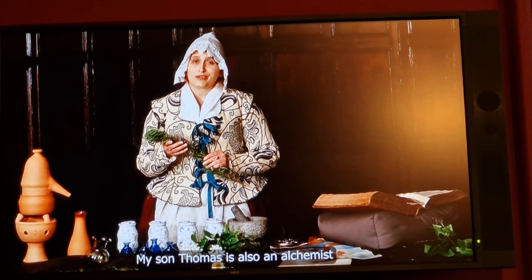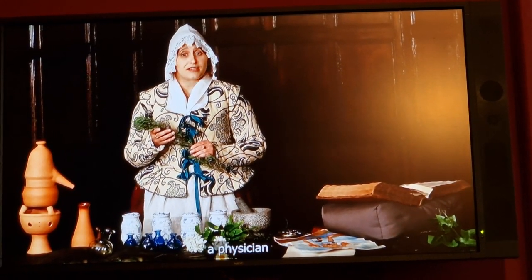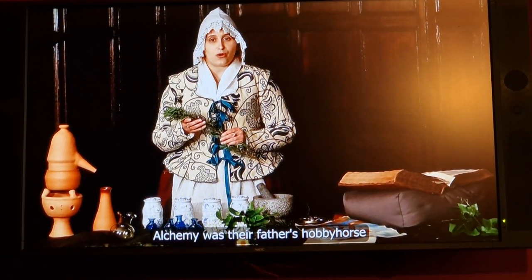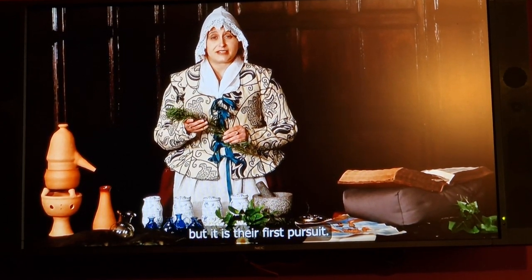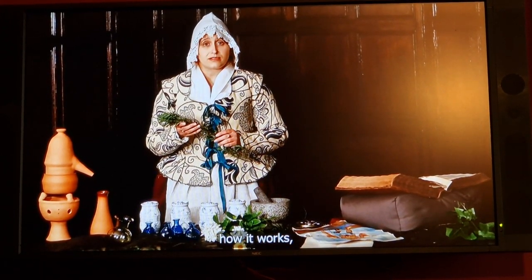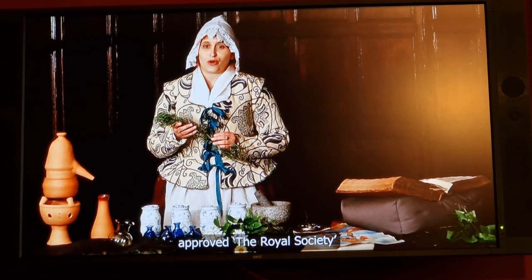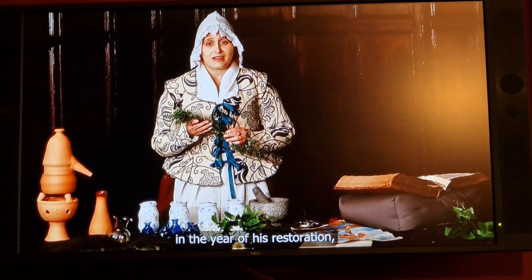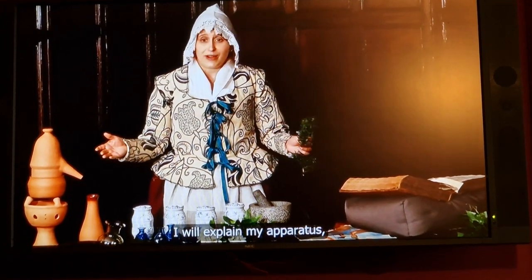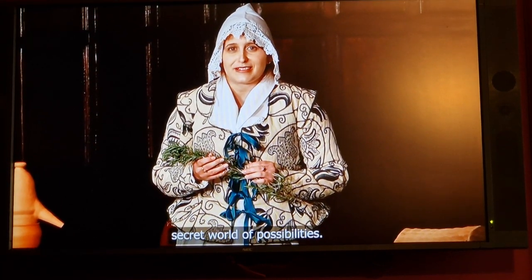My son Thomas is also an alchemist, educated by a great mathematician, and Nathaniel, a physician, who studied medicine in Padua. Alchemy was their father's hobby horse before his untimely death, but it is their first pursuit. They philosophize on the natural world, how it works, and the principles of science with their learned friends. The king approved their royal society in the year of his restoration, and they have inspired me to return to a former passion. I will explain my apparatus, if you promise not to tell. I will let you into the secret world of possibilities.